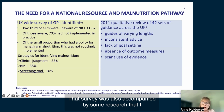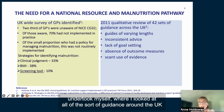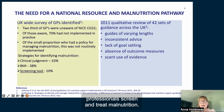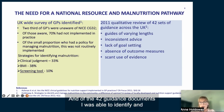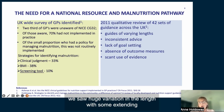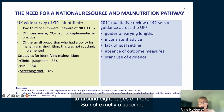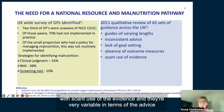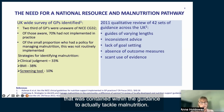That survey was also accompanied by some research that I undertook myself, where I looked at all of the guidance around the UK that was intended to help community healthcare professionals screen and treat malnutrition. Of the 42 guidance documents I was able to identify and analyze through a qualitative review, we saw huge variation in the length, with some extending to around 80 pages or more, so not exactly a succinct guide for our community healthcare professionals. They often offered inconsistent advice with scant use of the evidence, and they were very variable in terms of the advice contained within the guidance to actually tackle malnutrition.